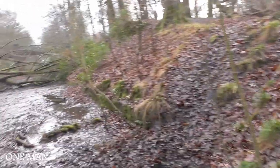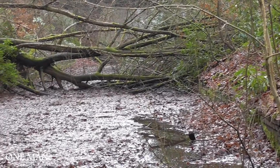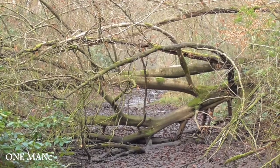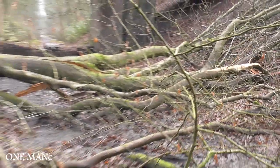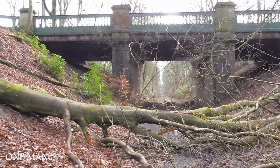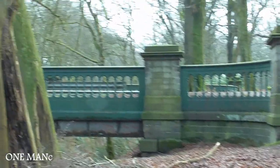Look at it. It's just going on and on. Oh my God. How the hell do I get past that? So there's that chaos we managed to crawl under. Just. Ouch. This is the chaos ahead. And there's that bridge I filmed earlier.